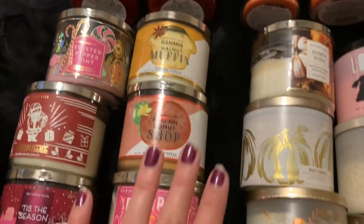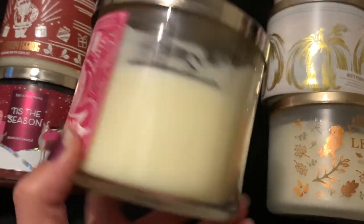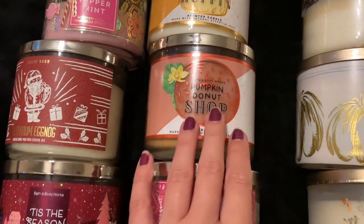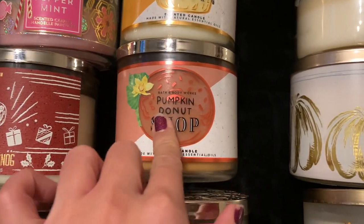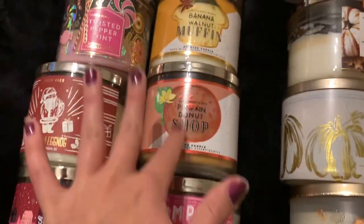And then I have some fall ones. So the first one I have is Pumpkin Donut Shop, and I hoarded this one from last fall. I had two. I have burned this one, and then I bought myself a backup in the new Pumpkin Donut Shop. This packaging is hideous, but it is definitely the same scent, so happy about that.